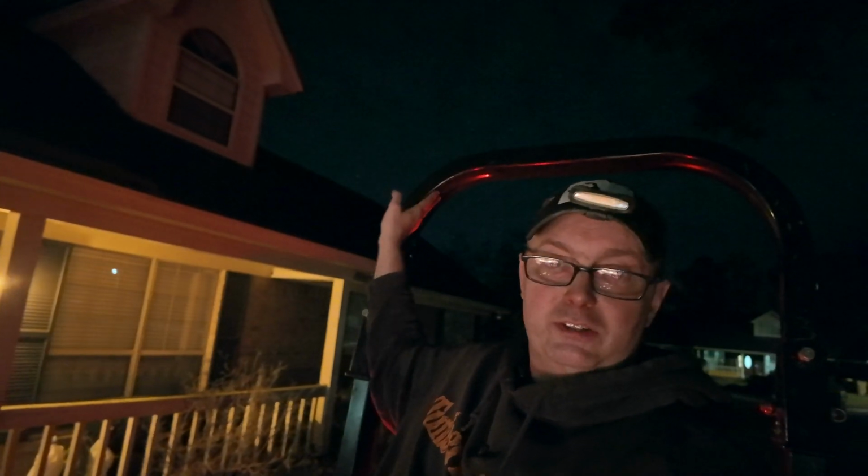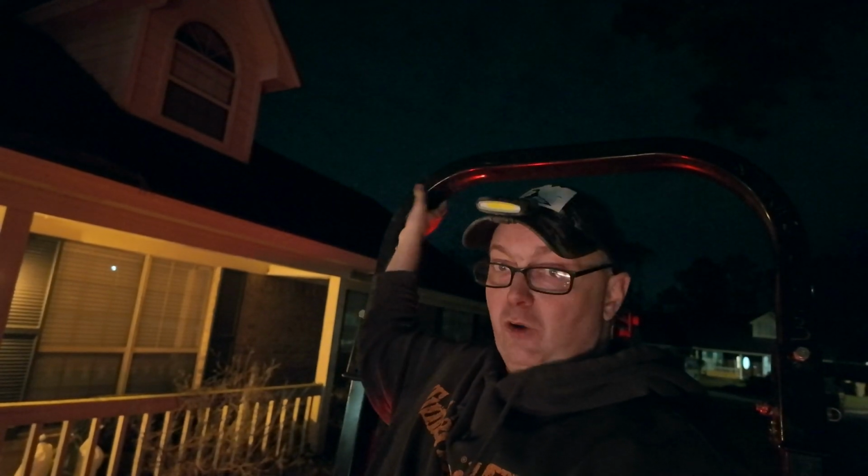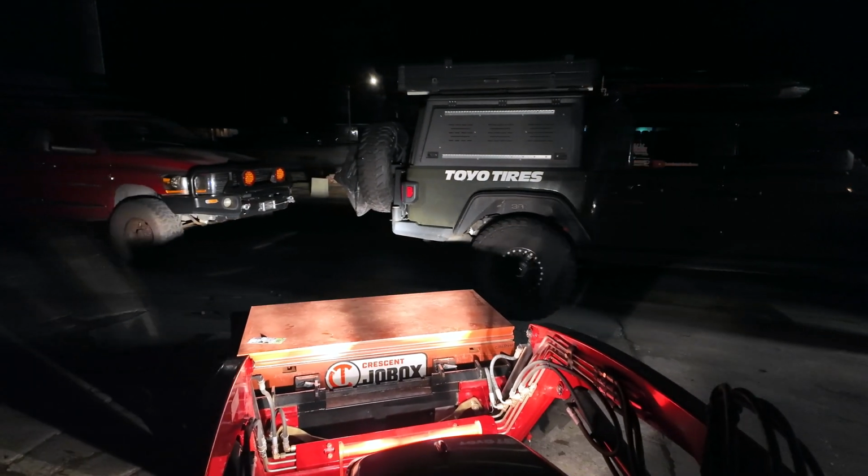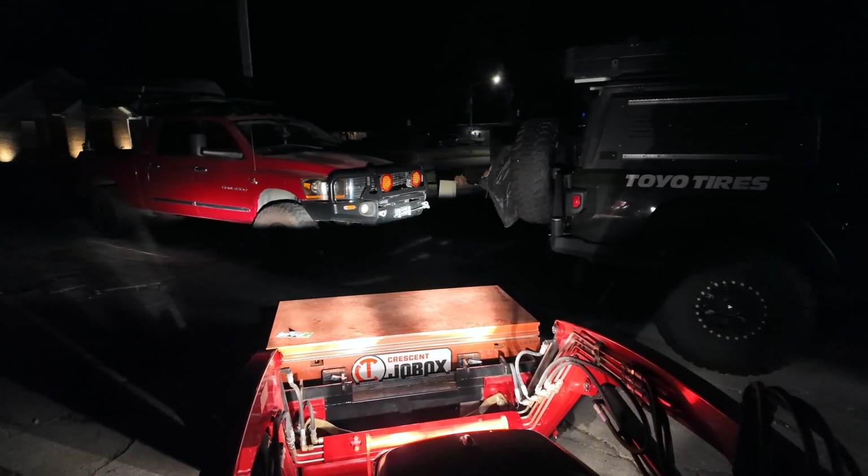So the biggest thing on a tractor before you park it is don't forget your rocks. You're gonna hate yourself. One, it could bend the rocks and damage the tractor. Two, it's gonna leave a mark on your house. So just be mindful of that. There's Rampage. There's Big Red.